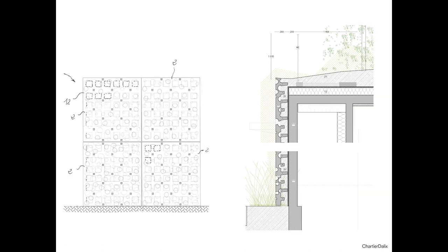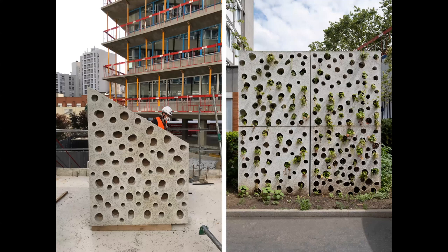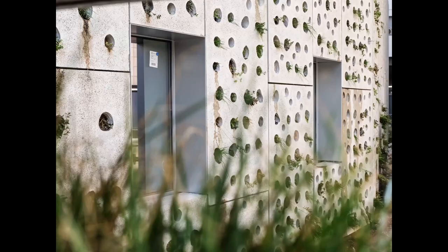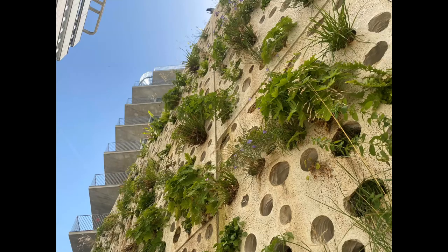I just want to show you first this project, because this is the first invention that we had here. This is the prototype that we made. Basically you have two concrete grids, and then the soil in the middle, which is maintained by different structural systems. This was the construction, where you can see that they planted like 5,000 different kinds of plants in the wall the first week after, and now it's getting better and better. So this is really a way to create this vertical soil.